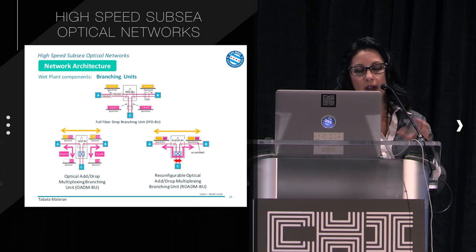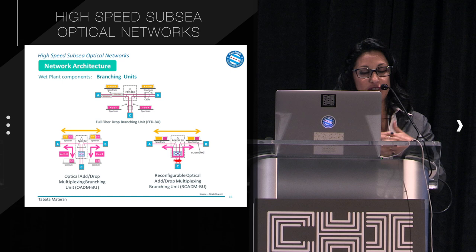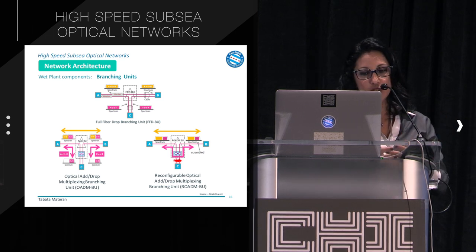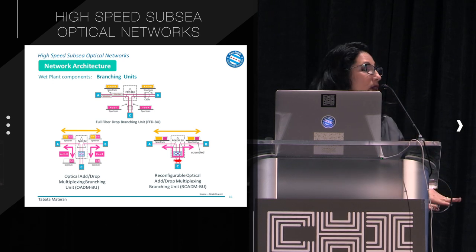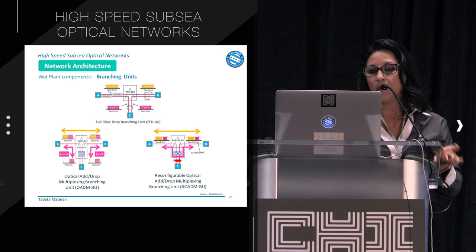So you can decide how to divide the spectrum inside the fiber and divide that traffic to each landing station or in directions. The optical add-drop multiplexing branching unit is fixed. So when the branching unit is inside the sea, you decide at that moment, when you design the system, how you want to divide the percentage of the spectrum that you send from one place to another.